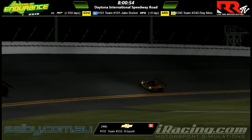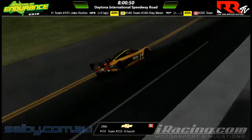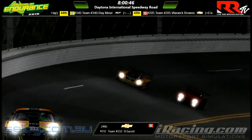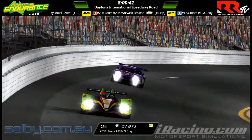332, they're 38th overall, 9th in class. Lewis is at the wheel. Still got 2 fast repairs. And 334, they're 42nd, 14th in class, and they're down on speed and 1 fast repair.